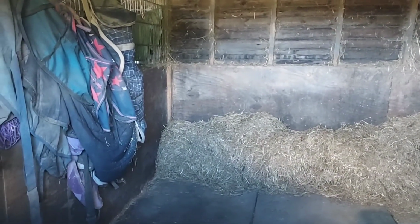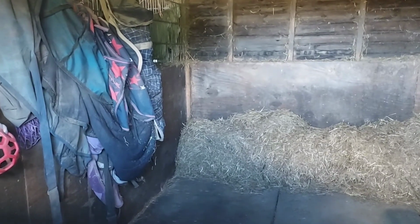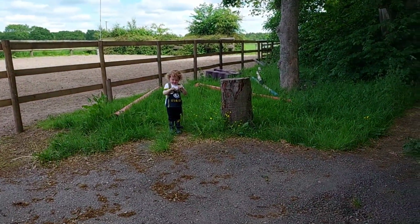But you know, they're not posh, but they're my stables and I like my stables. My kid likes the yard. There's quite a few kids on here who we can play with, so he likes it.